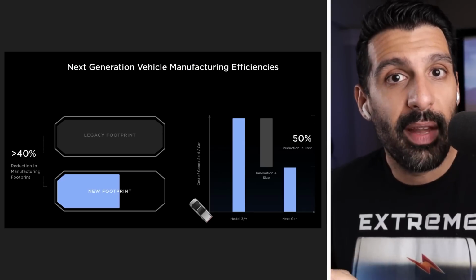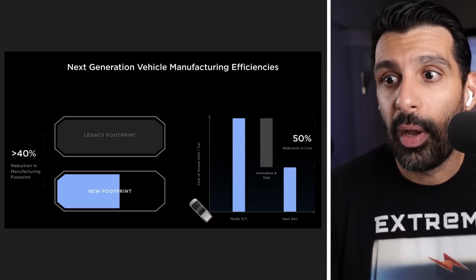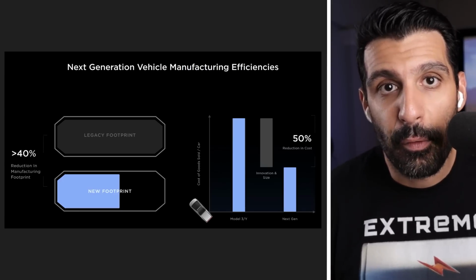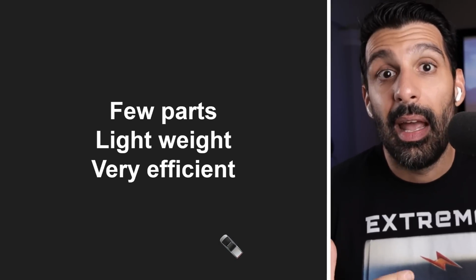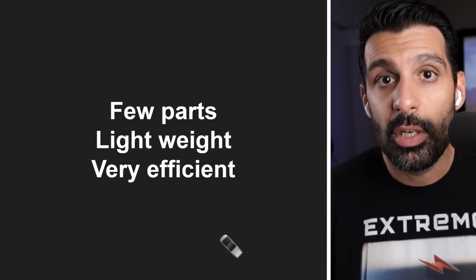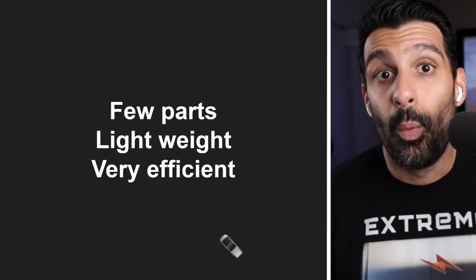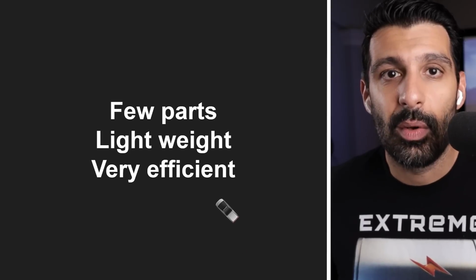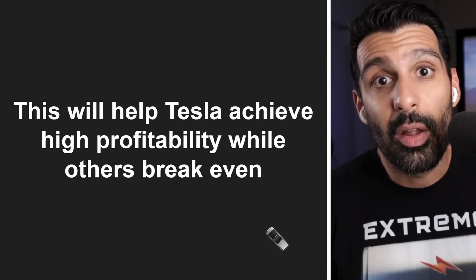This is for their full next generation vehicle with their compact car, but it's very likely that they're going to employ a lot of these techniques for the Cybertruck to be able to lower the price even further from where we are right now. And so fewer parts, lighter weight, and very efficient because of Tesla's advanced battery and powertrain technology should allow the Tesla Cybertruck to have very competitive pricing with very competitive range right at that threshold for the EV tax credit from the IRS. This is going to help Tesla achieve high profitability while the other trucks break even.